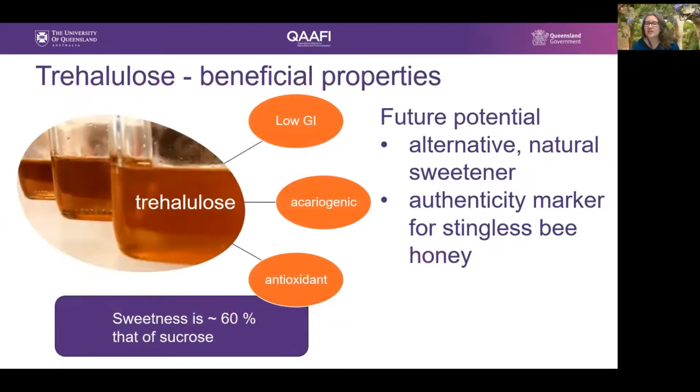So the sweetness of trehalulose is approximately 60% that of sucrose. There is potential for trehalulose to be adopted as a natural sweetener alternative to sucrose with health benefits. Trehalulose also has potential as an authenticity marker for this unique honey.